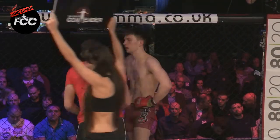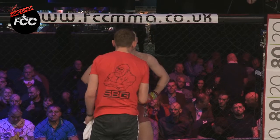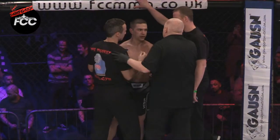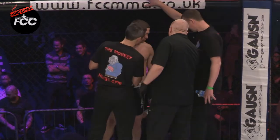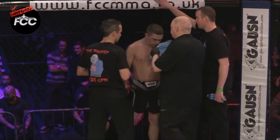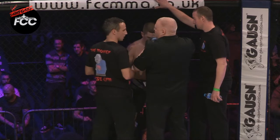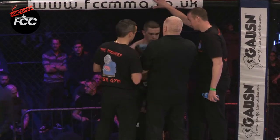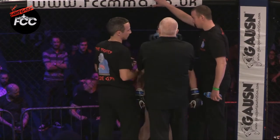Conversely, from Scott Matthews' point of view, he knows he can keep Mitch Dobbins at bay. Absolutely. I mean, in bad position, but at no point was he in danger of a submission or in danger of giving up a position for some hellacious ground and pound. I'm looking forward to the second round here. I think that Matthews needs to be on the front foot.